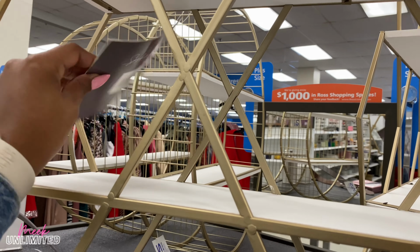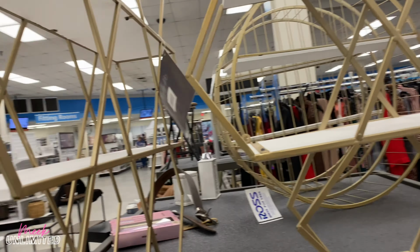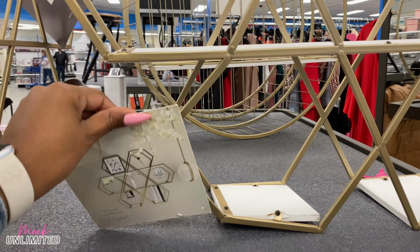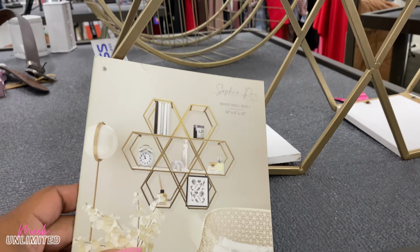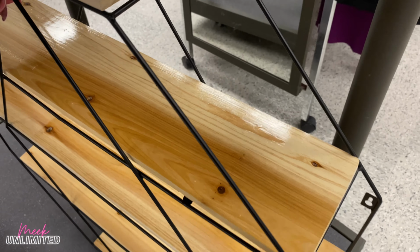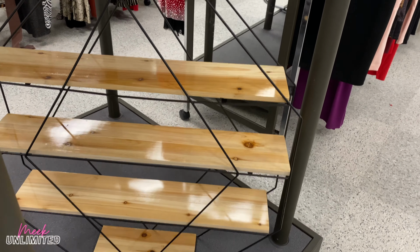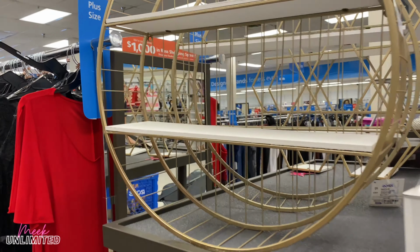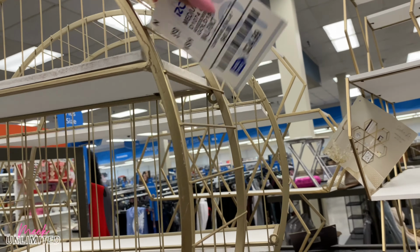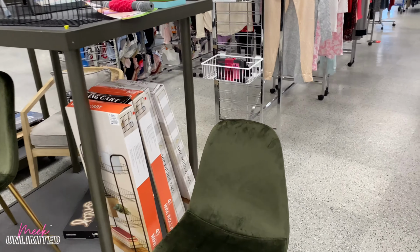by Sophie Ray. How much is this Sophie Ray? I don't see a price for this. There's no price for these. This is the same one. But this is how it looks. Look at this one down here. It's different. This one doesn't have a price either. These right here do have a price. They're priced at $24.99.